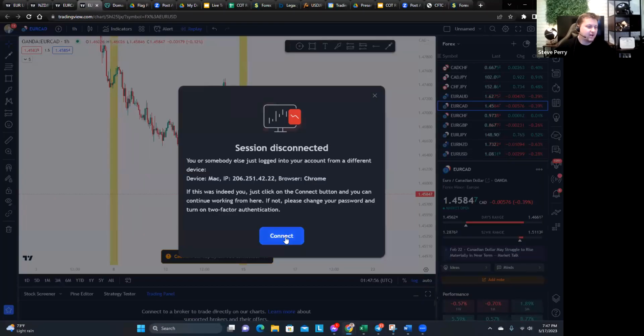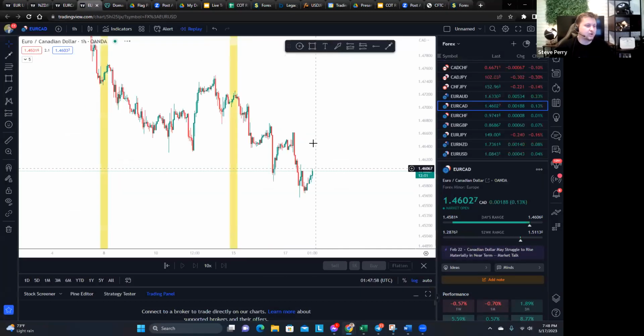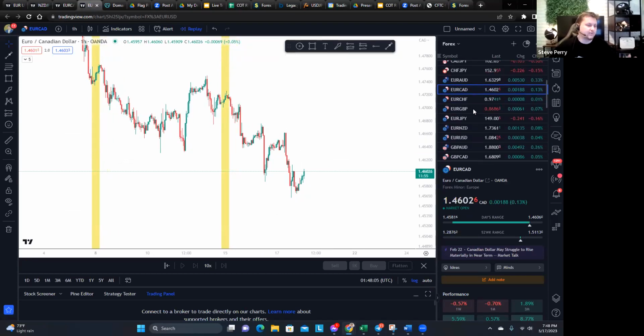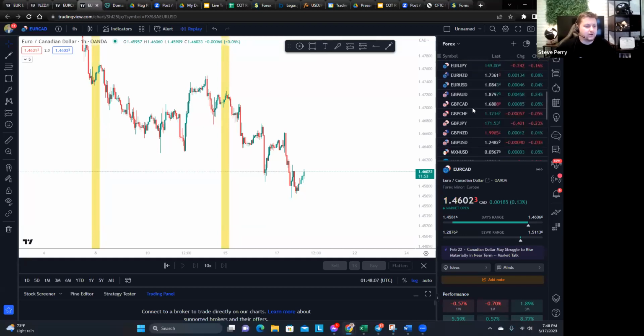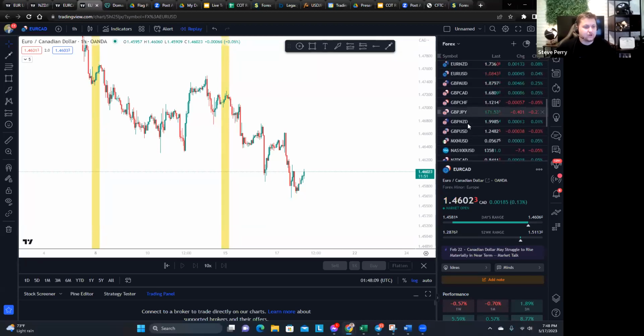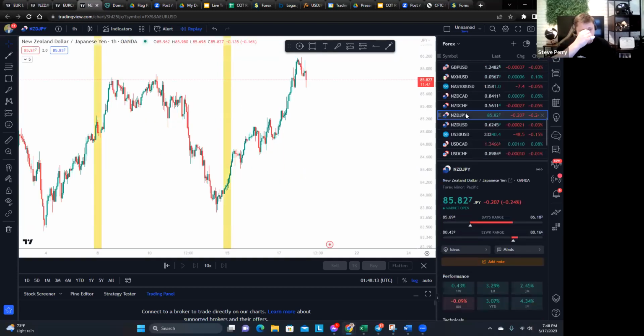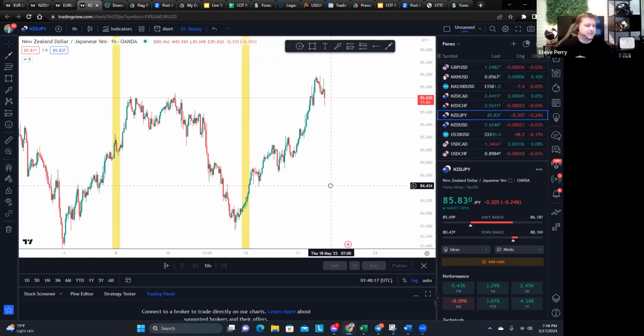But basically, here's how they work for those that don't know how they work. I'm assuming you do, but if you don't, that's fine. And for those of you watching the recording, this is also for you. So here's how they work. Our best trade of the week right now is this NZD JPY. This trade has done quite well for us. I've been very pleased to see the results with this trade.